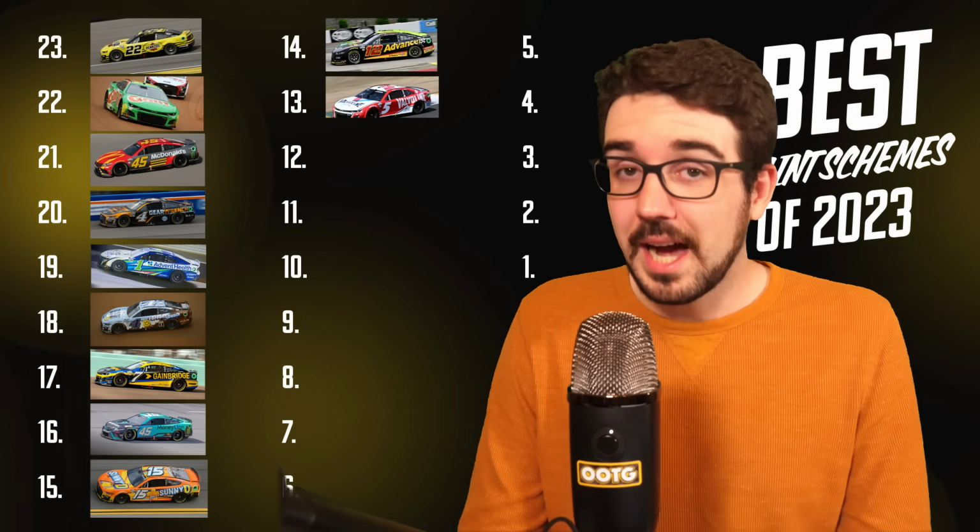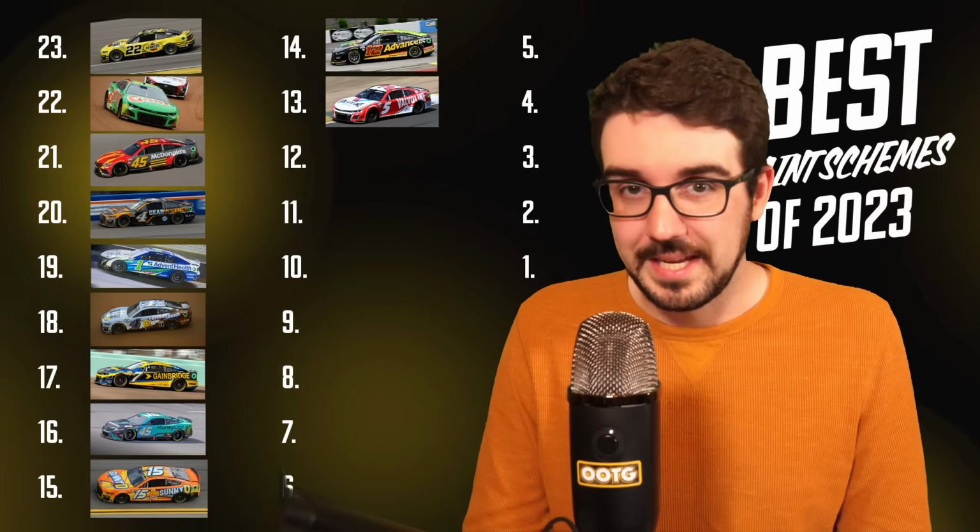At 13, I've got Kyle Larson's Valvoline paint scheme. I don't know what it is, I just love when a paint scheme angles inwards, towards the nose. It looks aerodynamic to me or something like that. I love that about this paint scheme. I also love the big logo on the side. I love an oversized logo on the Next Gen door.